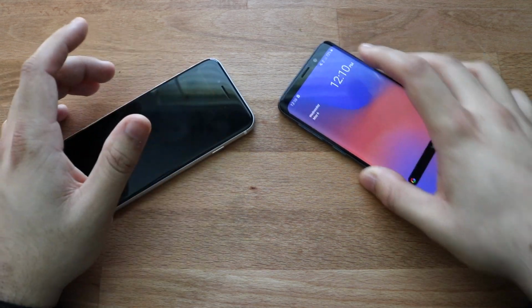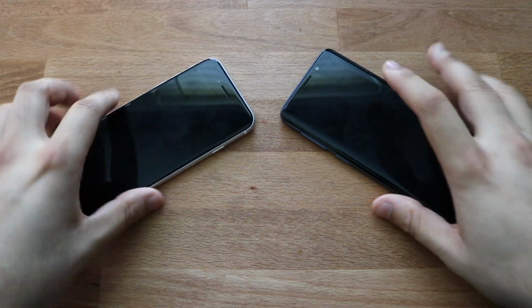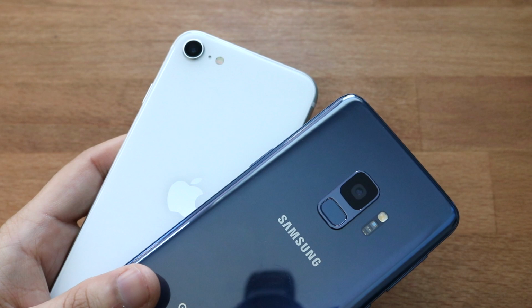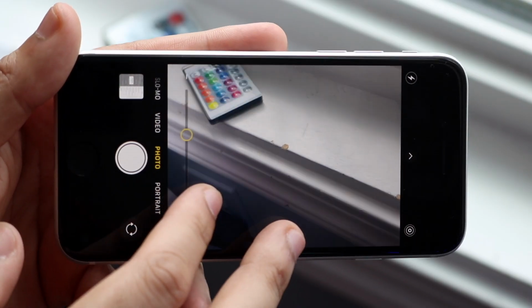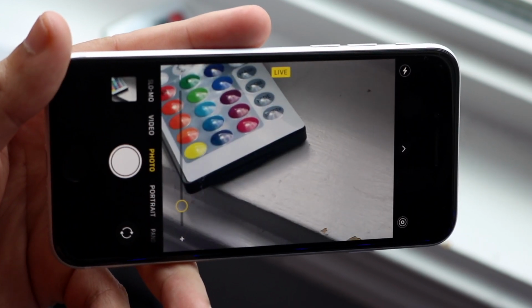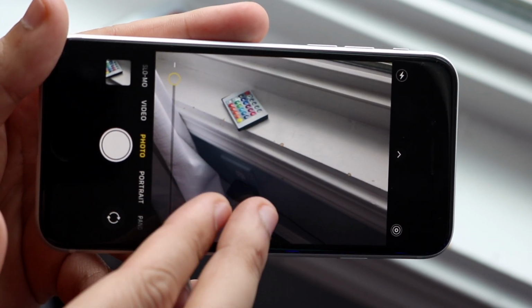And just like the speed comparison, if you want, I'll do a full in-depth camera comparison as well, but I'll briefly hit on them in this video. They both have single camera setups on the back. The Samsung Galaxy S9 has a 12 megapixel sensor, as well as the SE2. They both have 12 megapixel sensors on the back, which is really cool if you guys are into that. They both can do 4K at 60, which is really nice. And between both, I really don't know which one is the better one.